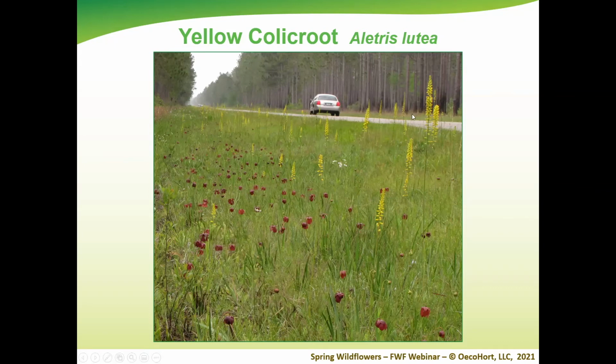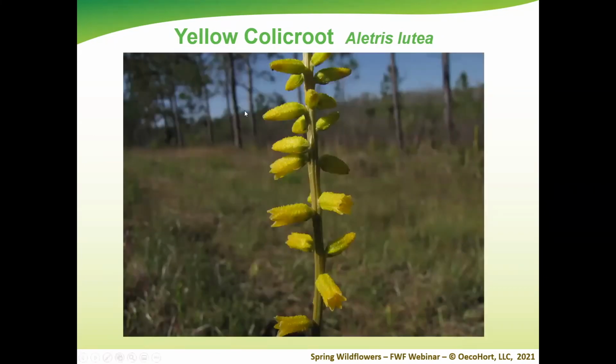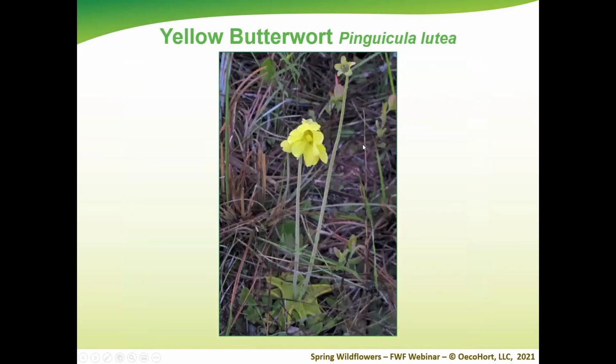But getting back to the colicroot, it's a beautiful, tall yellow plant. You can't miss it. It's very showy, and it has these sandpapery type flowers. There's different species of colicroot. There's a white one, there's another yellow one, but they all have this sandpapery type appearance to them.